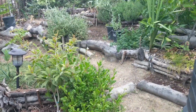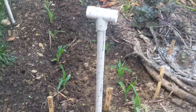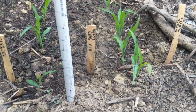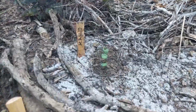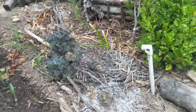So up there is just our normal, mostly herbs and stuff. And then we're waiting on some beans to come up. As I just recently mentioned, we have some Nickel filet beans that are going that way, the red yard long beans that are gonna hopefully climb our corn when they get taller, and some black turtle bean. And then we have a couple of watermelon sprouts. Those are the Cajo watermelon that are coming up. I'm hoping that we get some this year.